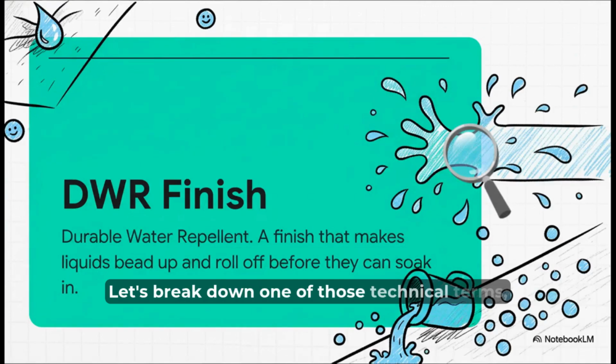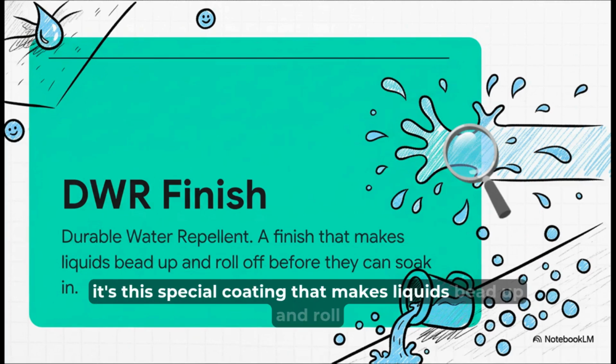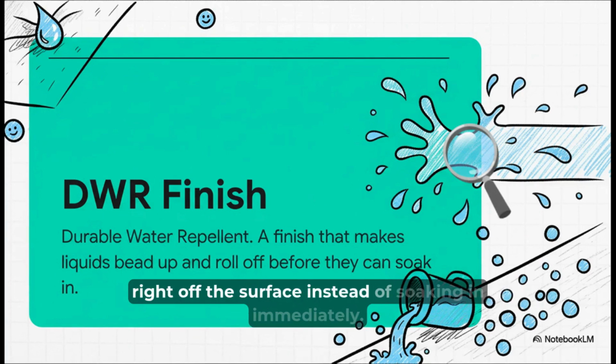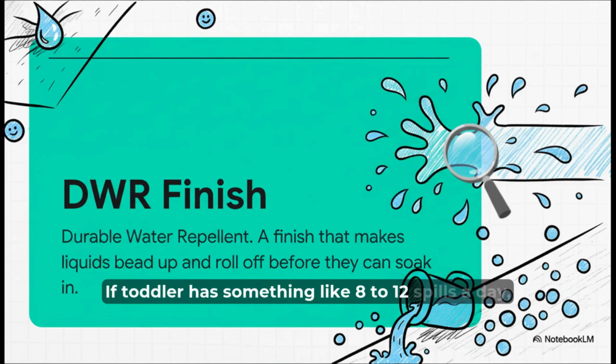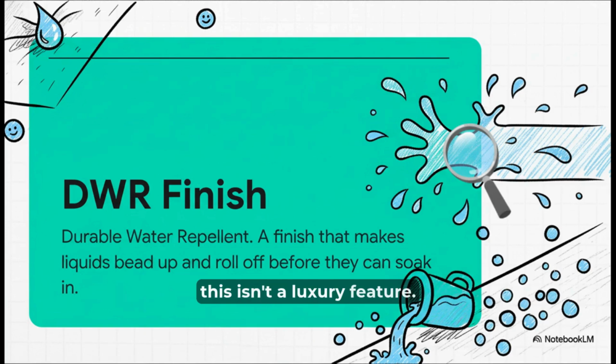Let's break down one of those technical terms, DWR. It stands for Durable Water Repellent. Basically, it's this special coating that makes liquids bead up and roll right off the surface instead of soaking in immediately. Now, considering the average toddler has something like 8 to 12 spills a day, this isn't a luxury feature. It is an absolute sanity saver.